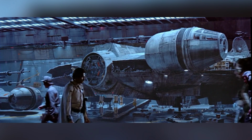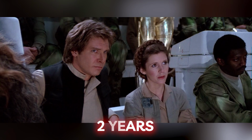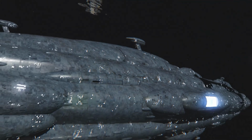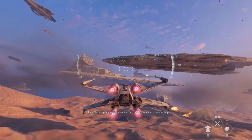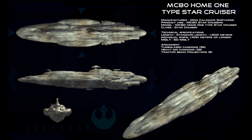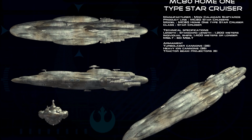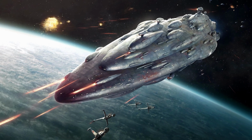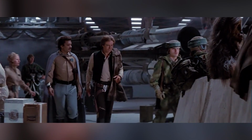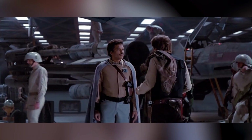Cargo capacity is substantial at around 20,000 tons. Consumables can reach about 2 years, and hyperdrive is a Class 1 primary with a Class 9 backup, which means your home can relocate without begging the galaxy for permission. Armament is layered and nasty, roughly 29 to 36 heavy turbo laser batteries, 36 heavy twin ion cannon batteries, around 80 quad laser cannon batteries, and 6 heavy tractor beam projectors. And the fighter capacity can climb as high as about 120 starfighters, depending on configuration.